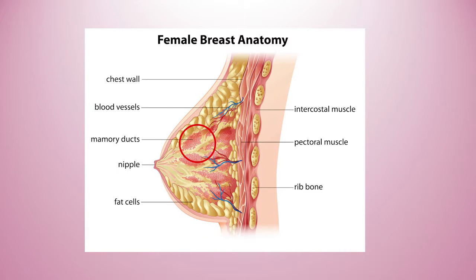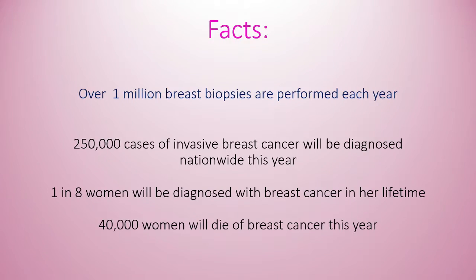So let's go over some facts. Why is this so important? We have a whole month dedicated to breast cancer. Over 1 million breast biopsies are performed each year. 33 million mammograms are performed yearly in the United States alone. So in the next year, over 250,000 cases of invasive breast cancer will be diagnosed.